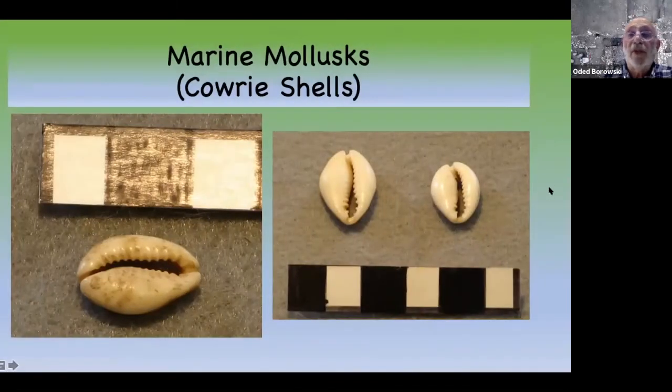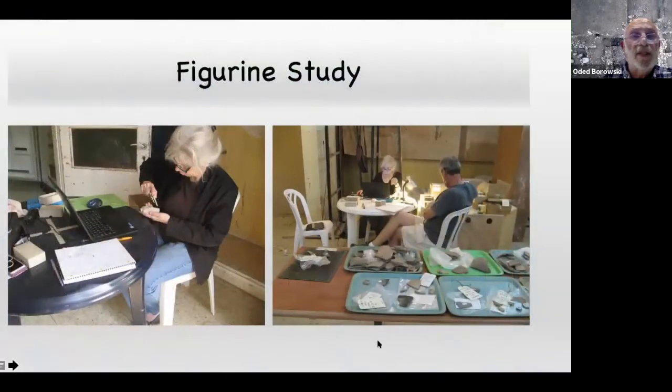I mentioned the fact that we have seashells and land shells analyzed. These particular ones, the cowrie shells, came from the Red Sea or the Indian Ocean. So it tells us, obviously, that Tell Halif had some kind of trade relations with these regions. We can find also what kind of climate was at the time by studying the land snails. So a lot can come out of these analyses.